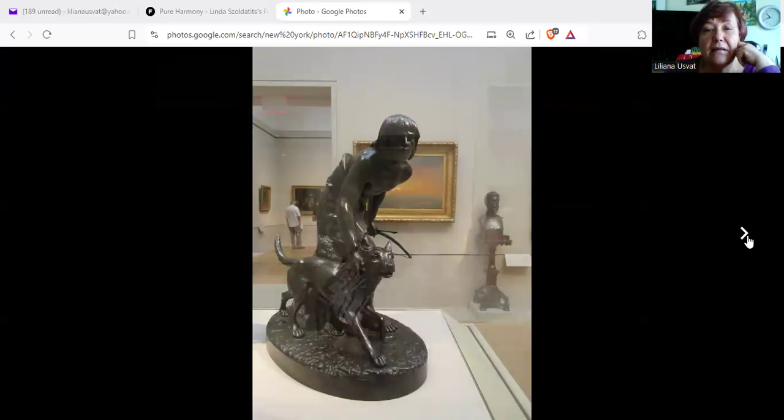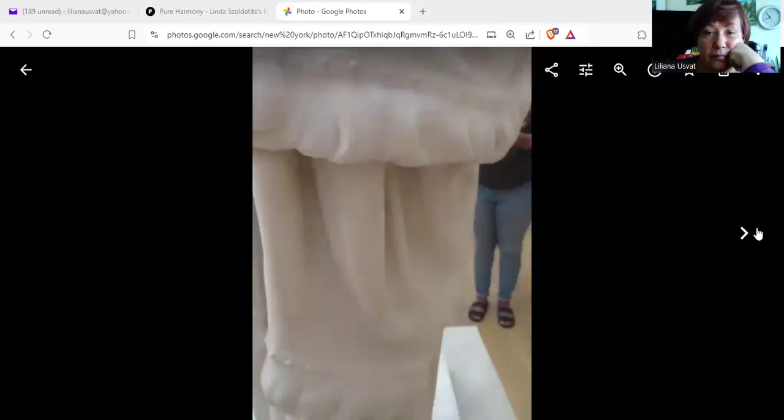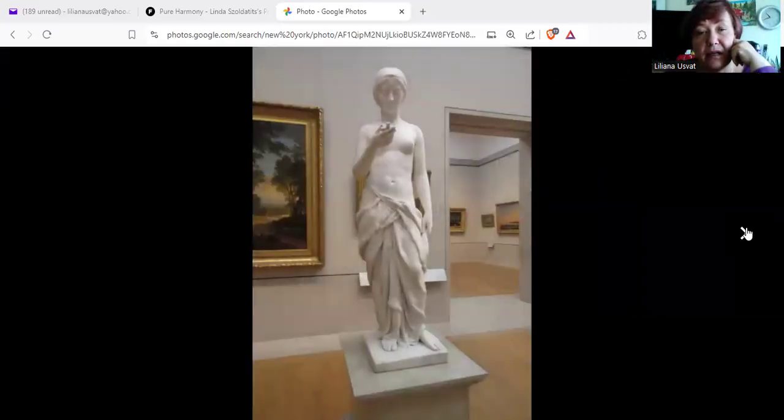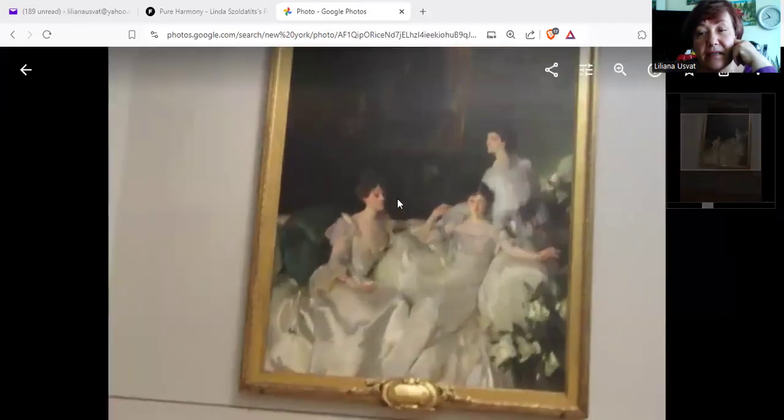So these are sculptures made by Native Americans. This is very interesting. It's a dog. It's some kind of animal, almost like a dog. And this is a marble sculpture with the foldings of the clothes. They look like a naked woman. The paintings were amazing.